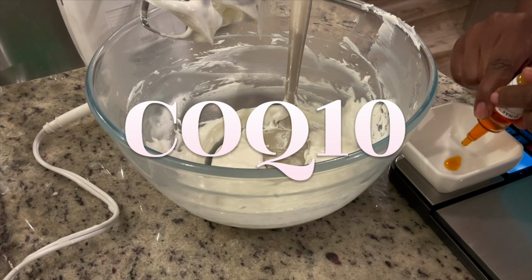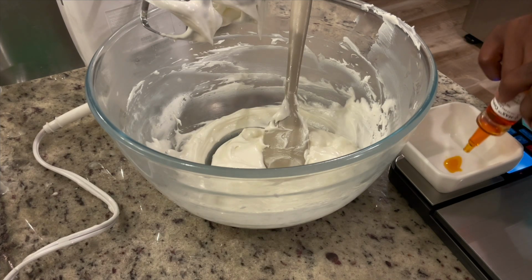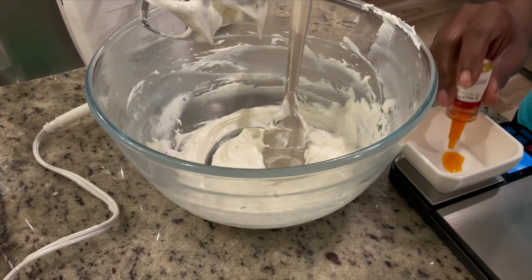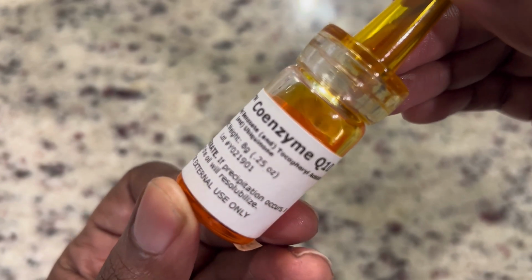Now, this is a really great, powerful ingredient. I have it in this really small bottle, so it's really hard to get out, but a little bit goes a long way. You only use like 0.5 to 1% of this in your formulas, and it has a really great orange color.